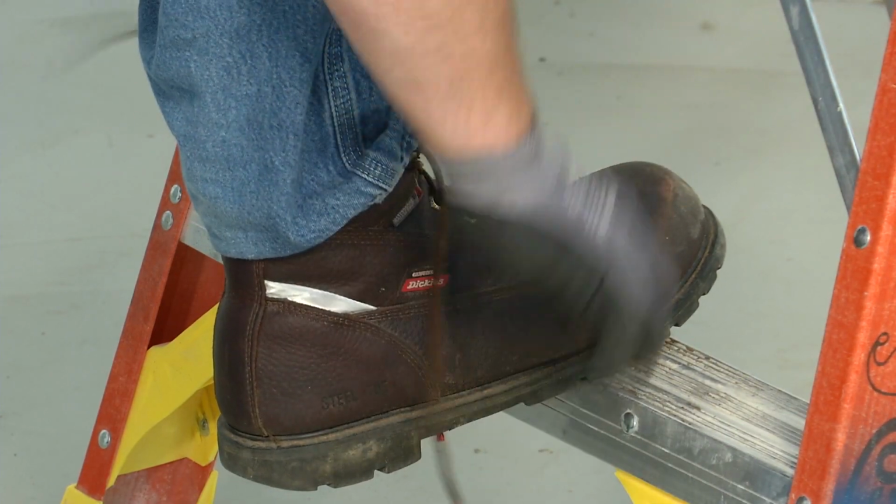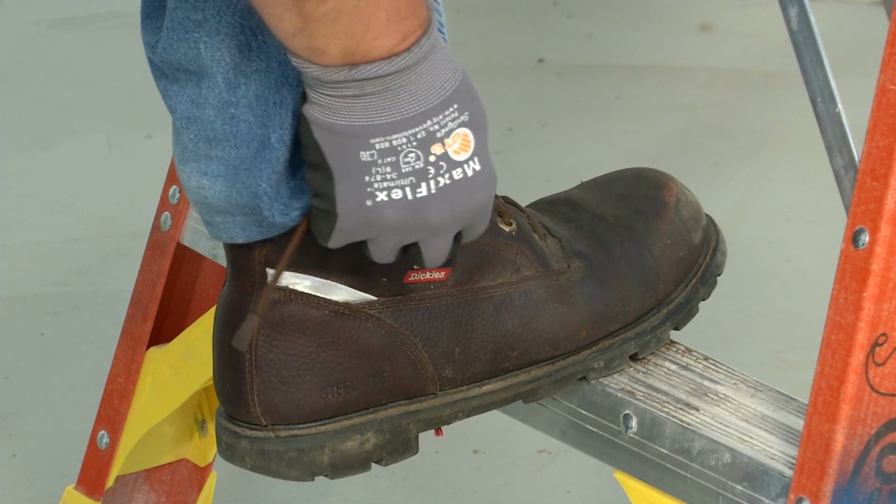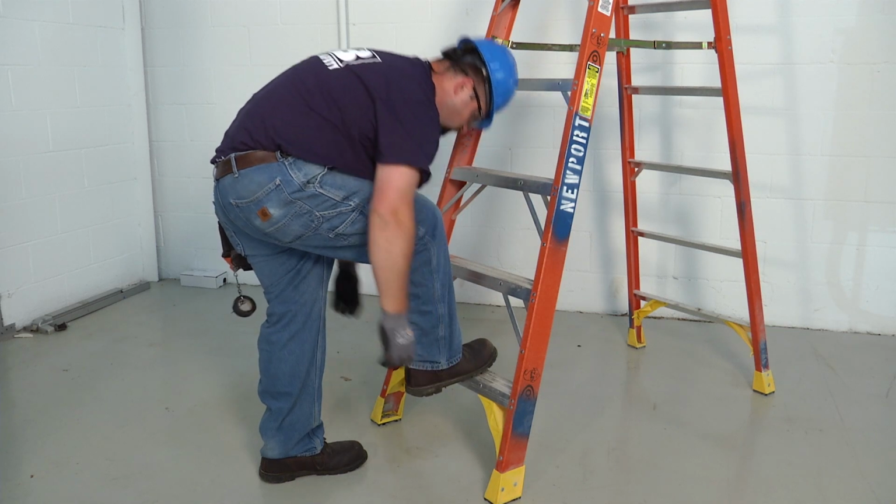Work boots are required on all job sites to protect your feet from falling materials, scrapes, impacts, and abrasions. Always wear work boots for support and foot protection. Safety glasses must be worn during all work activities. Safety glasses will protect your eyes from injury and even blindness.